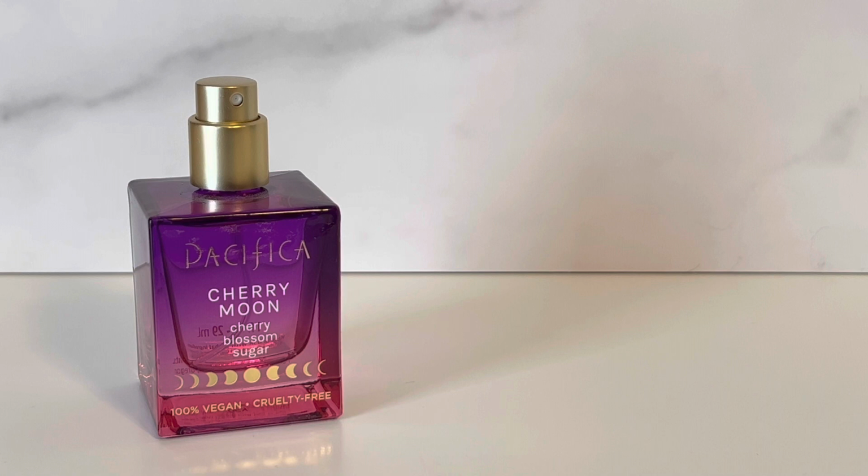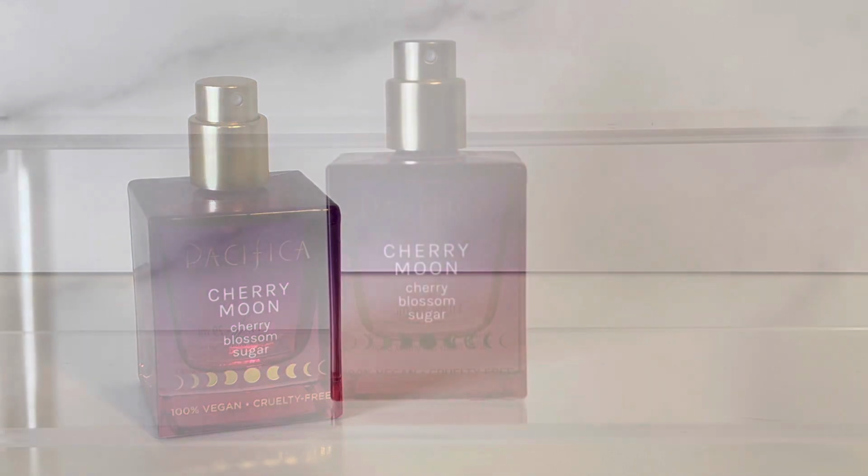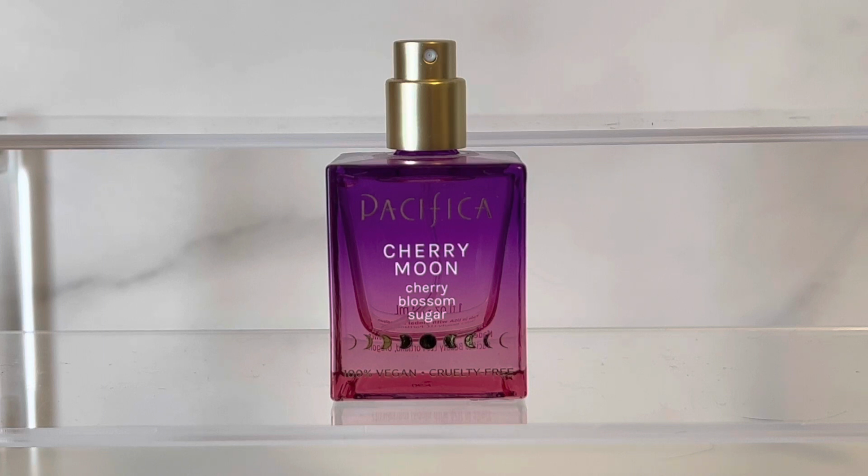And it's weird because even though this is a cherry fragrance, to me it actually smells kind of like grape, actually, more than cherry. It's kind of got like a syrupy sweetness to it. And it's definitely got those sugar notes because it is very sweet, but it's more like candy or kind of like Kool-Aid, actually.